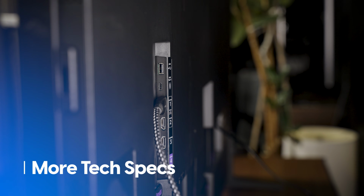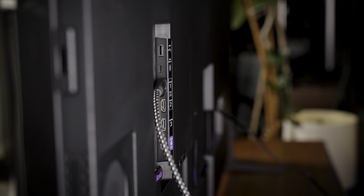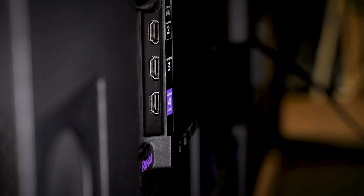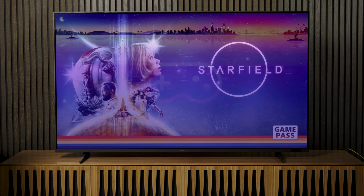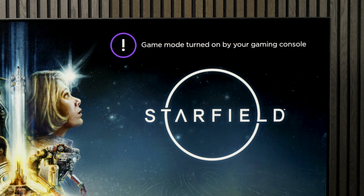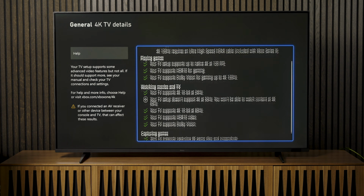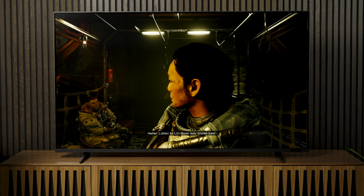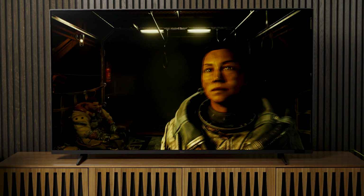For inputs, there are 4 HDMI ports. 2 are HDMI 2.1, and you will be pleased to know the eARC port is separate from those next-gen HDMI ports. This TV does have an auto game mode with some gaming-friendly features, including VRR and ALLM with FreeSync Premium Pro certification. And I mean, it's an otherwise freaking well-rounded TV that I think a lot of folks are gonna love using day to day, and that already counts for a whole lot.